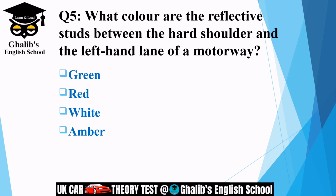Question 5. What color are the reflective studs between the hard shoulder and the left-hand lane of a motorway? Green, red, white, amber. So there are red color reflective studs between the left-hand lane and the hard shoulder.